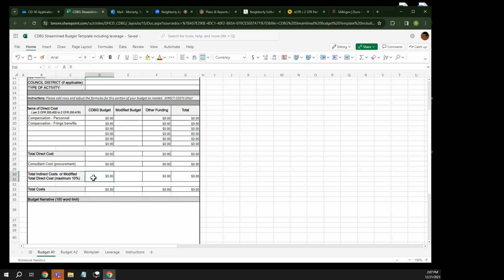The items that you cannot put into MTDC would be the equipment, the capital expenditures, charges for patient care, rental costs, tuition, scholarships and fellowships, participant support costs, and the portion of that sub-award in excess of that $25,000.